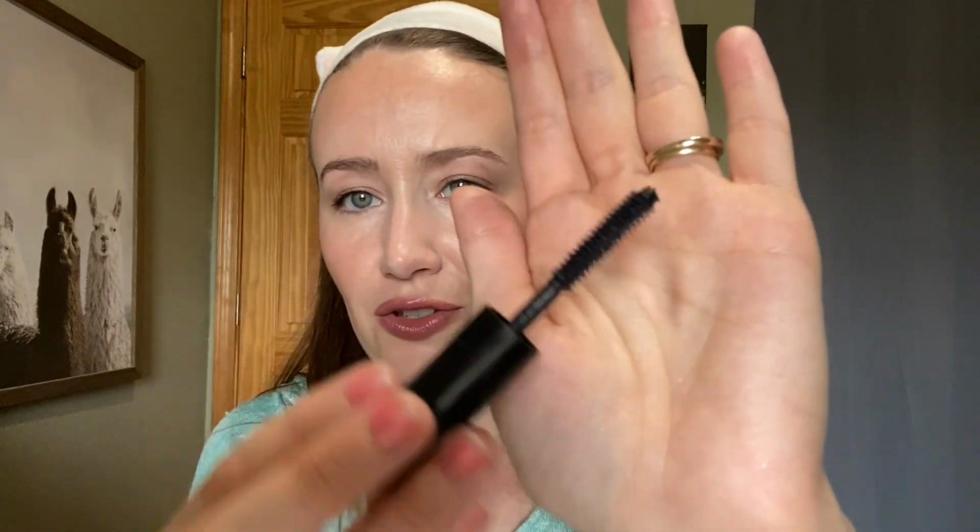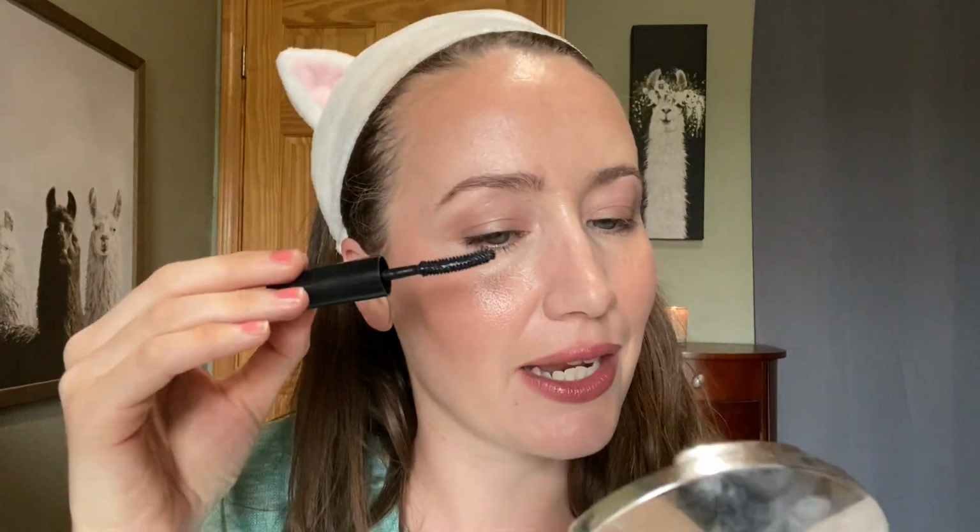This one has an interesting wand. It's quite large, actually, and it's curved. And I feel like you get a very different set of bristles as you turn it. It's quite pointy, but in a good way. I feel like I can really get in there and get them lashes. But I do find that since it's quite large, I have a hard time keeping it from stabbing my eyelids. So let's see how I do today.